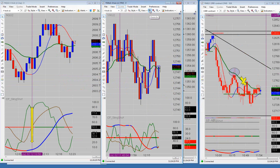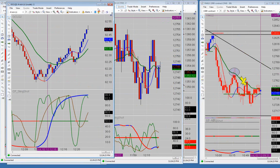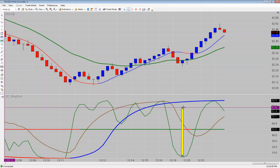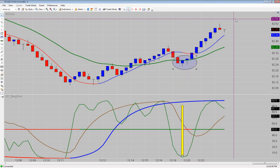Now, a little something on the crude today. You can see right here, we just had this bullish divergence right there, and tested the BBC with an up close. That was the setup right there for the crude.